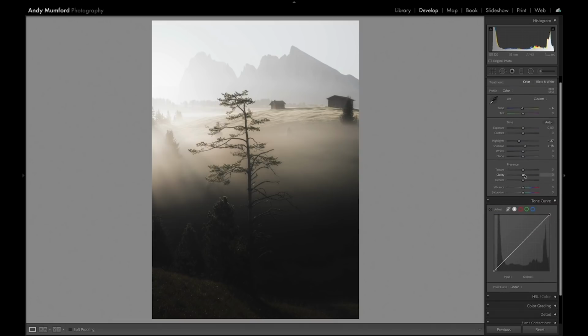And then I think we'll just finish off with a little bit of presence. So we'll just put a little bit of texture in, 10, something like that, and add some more clarity. This is an image, because it's so big, it's got so much detail in it. There's not really too much problem with adding quite a little bit of clarity. Something like that. And then dehaze just to put that brightness back. Again, keeping an eye on the histogram here for clipping highlights.